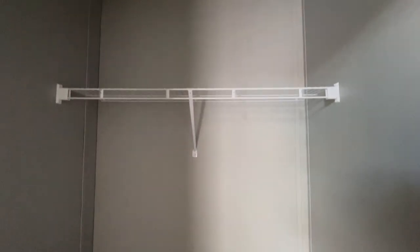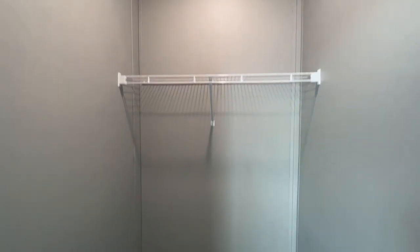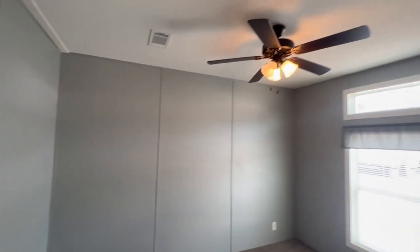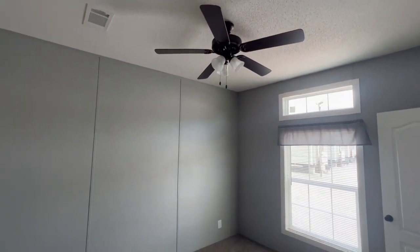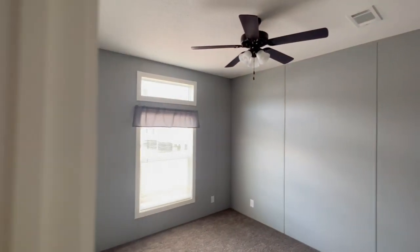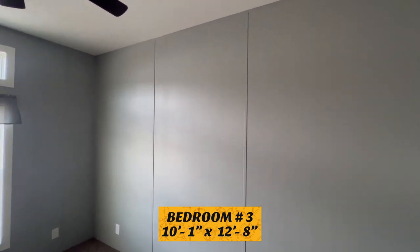This is your closet. There you go. You have light in your closet, you guys. Gives you a better perspective. Plenty of space in this closet. All right, let's go check out the other room. Oh yeah, I want you to know, this one works too, so. So this is the fourth bedroom. The third bedroom, excuse me.